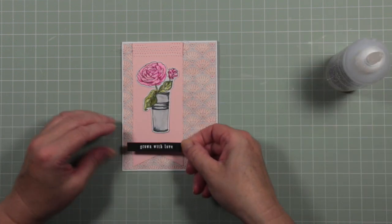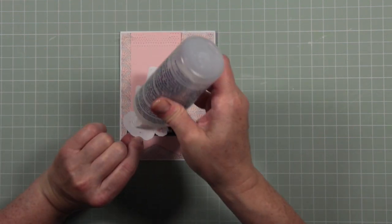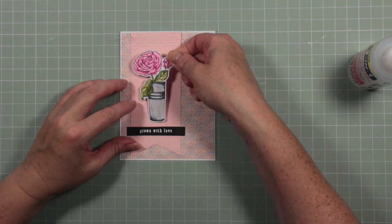And I've coloured up another of the images, and I'm going to position this just slightly above the sentiment. Again, it anchors the image on the card and it doesn't look as if it's left floating.